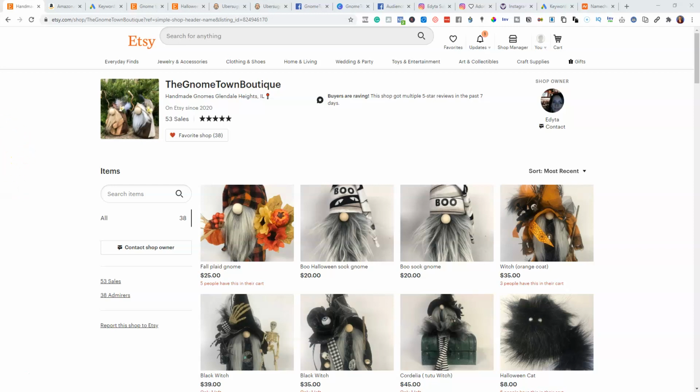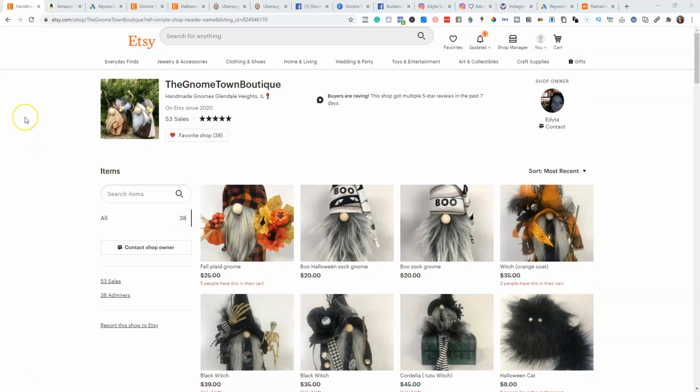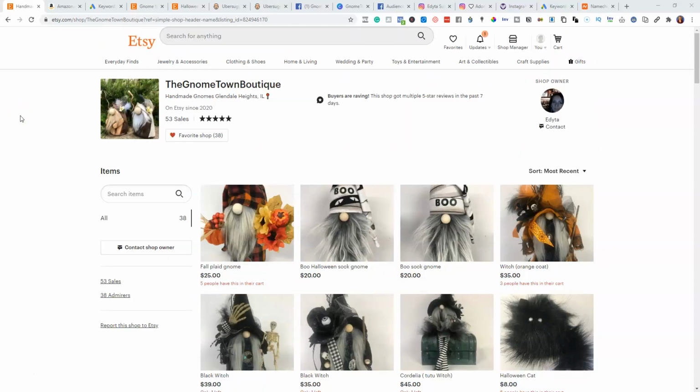Gnomes have this really cool little urban legend, and they have a background of coming from Norway and being Scandinavian. So, just a super high level history on this fictitious creature. People love them. They're super cute. And I was looking through Etsy today and I thought, who can I reach out to? And I found this one.